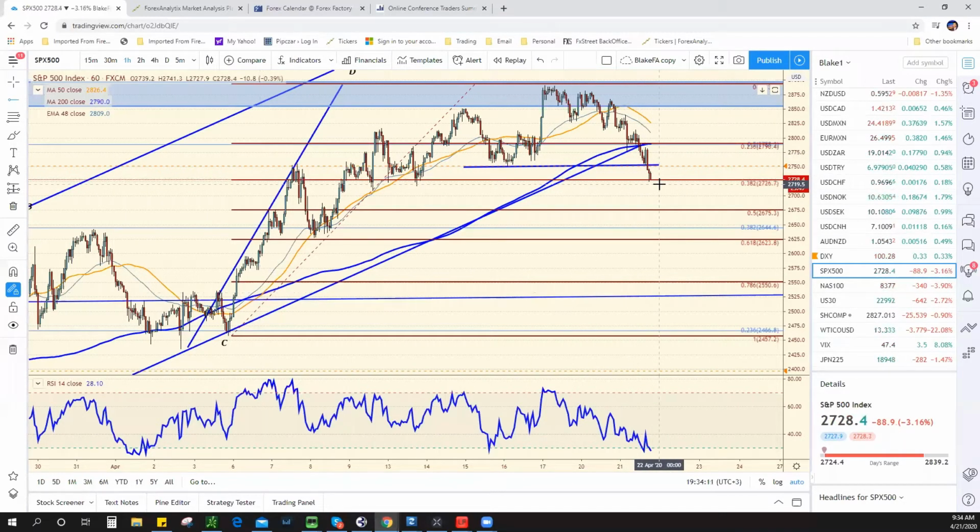The reason why I'm pointing this out is because if we close below 2750, that's a bearish event. If we close the day back above 2750, I wouldn't want to be short, because that would mean that we hit the 38% retracement, we kind of created a false breakdown. Then you're at risk of much higher levels, right? And then you get a 38% retracement. That's usually a sign of a continuation pattern.